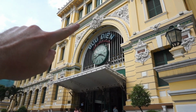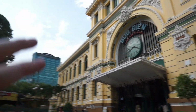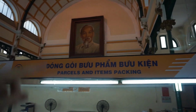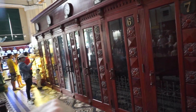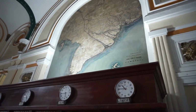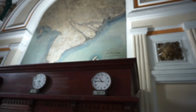Here you can also see the very indicative arch structure, and then you have a nice face greeting you to look over to the church. Probably the funniest part about being here is that it's actually a functional post office. And then who do we have overlooking it all? Our boy, Uncle Ho. We have the tall boxes that people used to make international calls, I assume, back in the day. And then up here, we have a map of, right here you see, telegraph lines from South Vietnam and Cambodia.